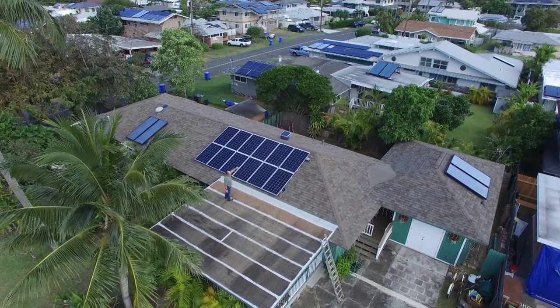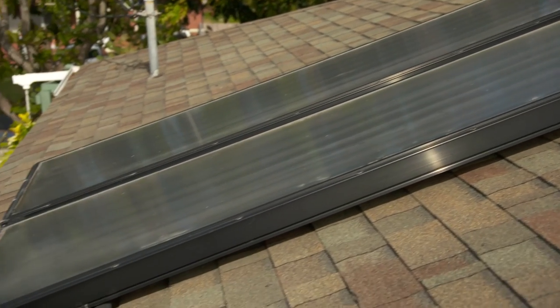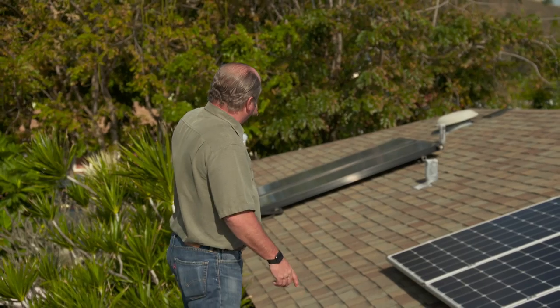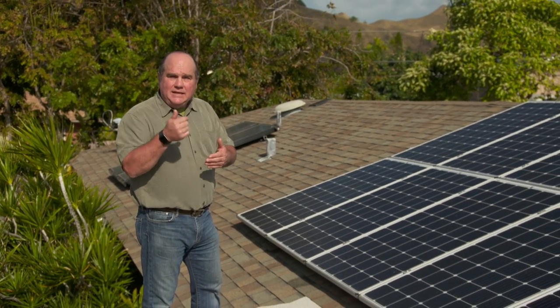Right here, you can see these two panels right here. That's solar thermal, using the sun's energy to heat water for faucets. It collects that water, goes down to a tank. There's also photovoltaic on most of these houses. Photovoltaic is solar electric. Photovoltaic, PV.